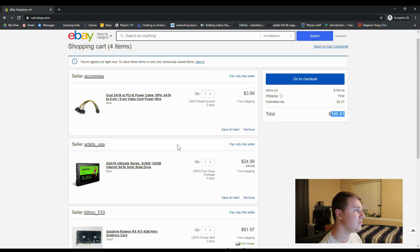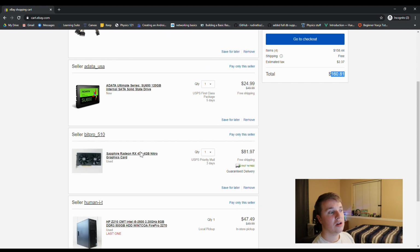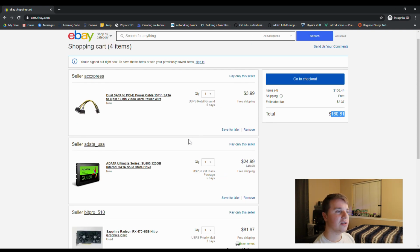So like I said, it's not meant to be a cut and dry, this is what you should buy, but it's just kind of looking at the options and showing that there is a way to build something in your budget that should be usable for that use case.